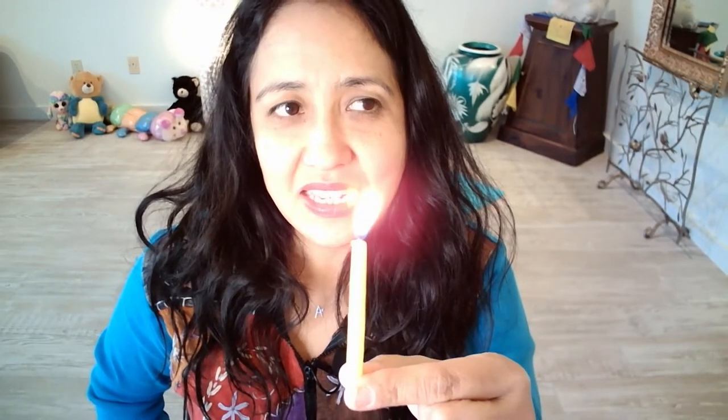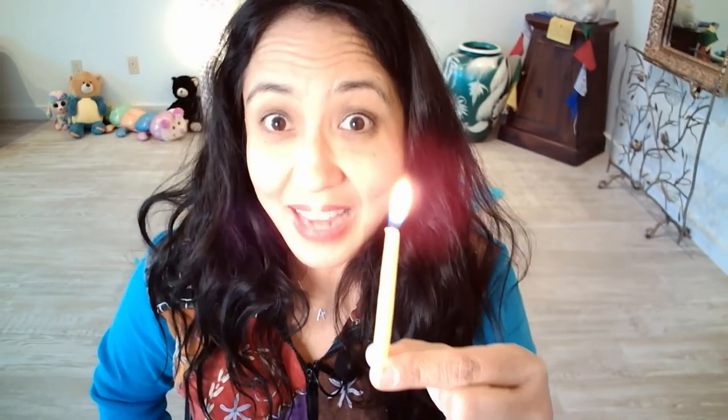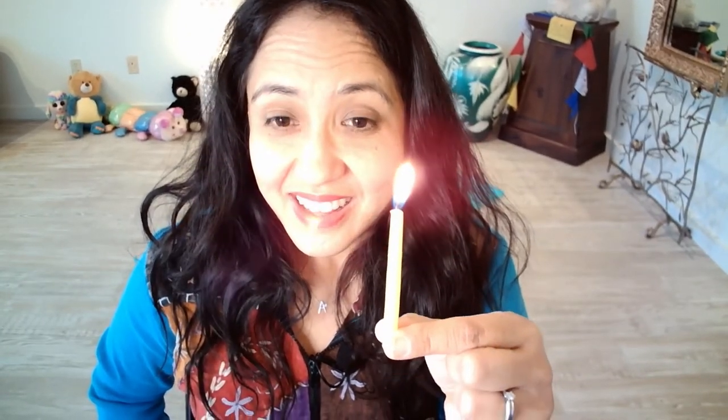Do you see them, maybe for your birthday? Do you usually see a candle with a flame like this for on your birthday cake? What is your favorite type of cake? Is it vanilla? Is it marble? Is it red velvet? Is it chocolate?